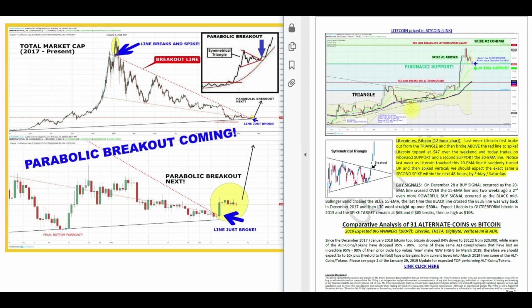Let's go back to page 2 and have another look. Now, you'll notice if we look at Litecoin, which is the leader of all the cryptocurrencies presently, this is a triangle which we've illustrated for quite a while. This triangle did not break out on the 8th of February as it did right here. This triangle broke out a week before. In other words, Litecoin is leading Bitcoin by approximately 1 week.